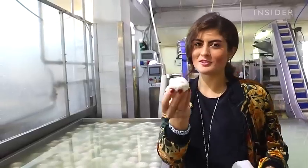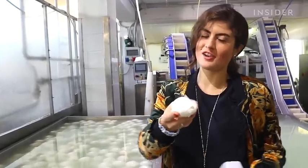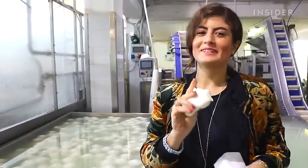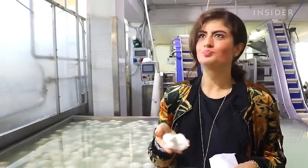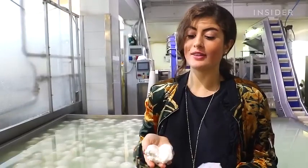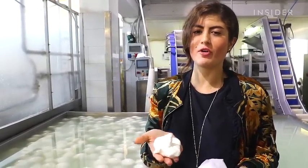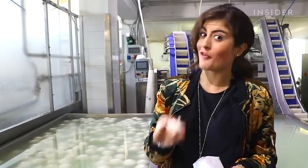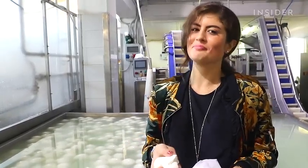So this is a piece of fresh mozzarella that has just come out of the machine. I'm just gonna give it a bite. Let's go. So good. This one hasn't been salted yet, and actually it's very warm. You wouldn't expect mozzarella to be very warm, but it's fresh. Very good, very good.